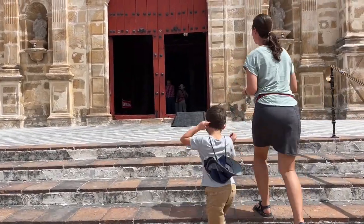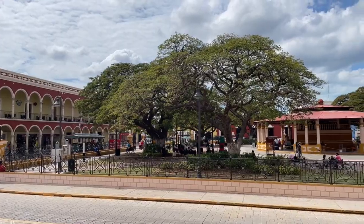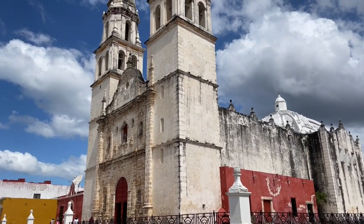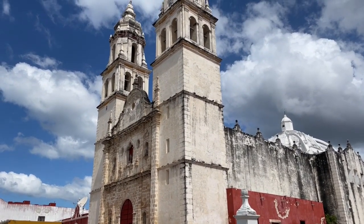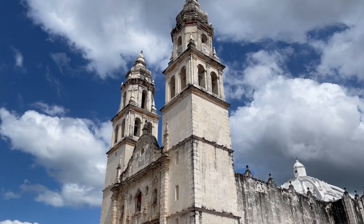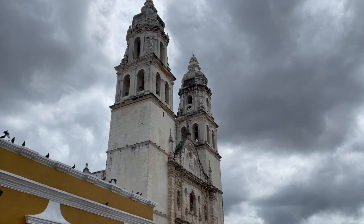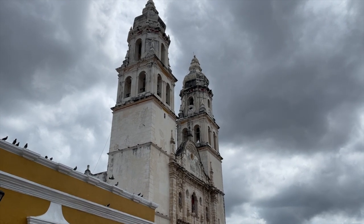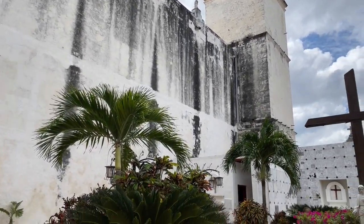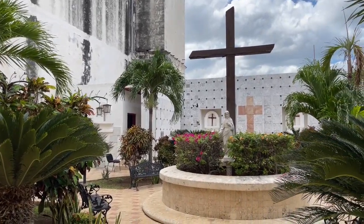This is Our Lady of the Immaculate Conception Cathedral in Campeche. It's located on the main square of the city. It was built over a really long period of time, 1540 to 1760. It's a Baroque style building, but it has some neoclassical features, and it's famous for a monument called the Holy Burial of Christ that's actually carried along the main streets of the city every Good Friday.